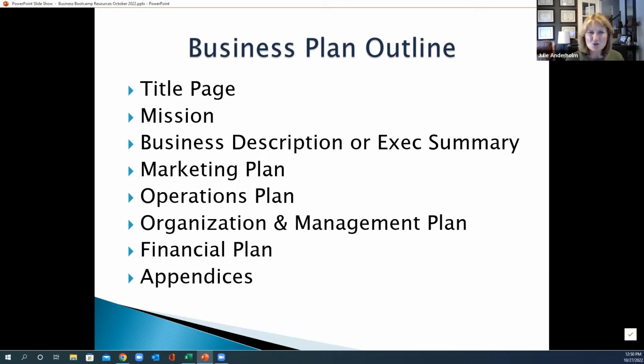And what is that mission? What do you want to accomplish with your business? Putting that in your business plan, or maybe even on your first page, I think is appropriate, because it sets the tone for what those readers can expect, because they know what the purpose and mission of your business is.